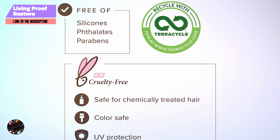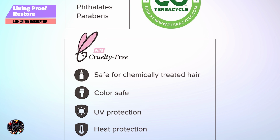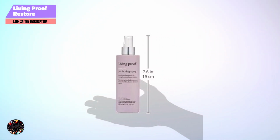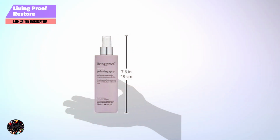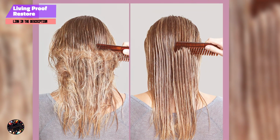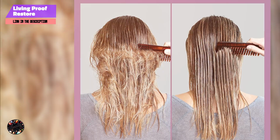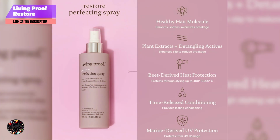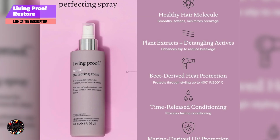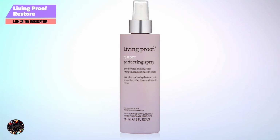Key features. The Restore Instant Protection uses a proprietary molecule called OFPMA, which helps to seal the hair cuticle and lock in moisture. This product is designed to protect hair from heat styling tools up to 450 degrees Fahrenheit. It also contains ingredients that help to block UV rays and prevent environmental damage, making it an all-around protective solution for your hair. This product is free of parabens, sulfates, and phthalates, ensuring that it's safe for all hair types.